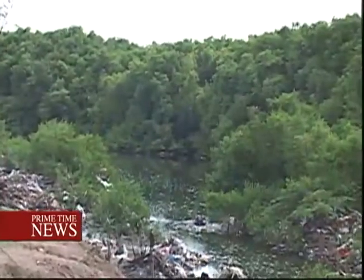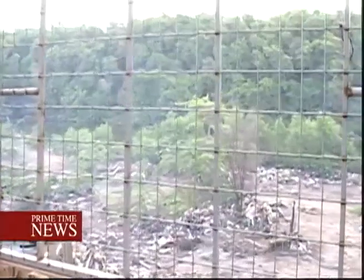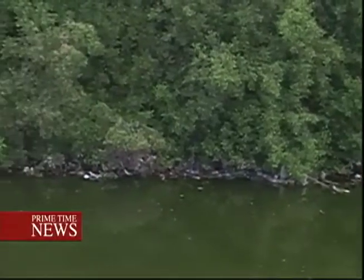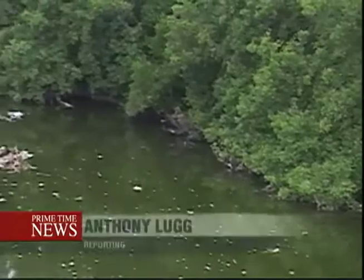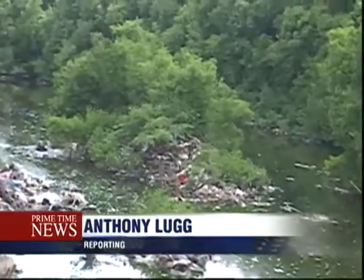TVJ's Anthony Lugg reports. Here's what it looks like inside the section of Sandy Gully located in the community of Seaview Gardens in St Andrew. A pool of water surrounded by trees. On the other side, behind these trees in the gully, is the Riverton community. The trees have grown so high that it acts as a partition between the communities.